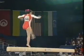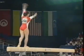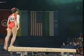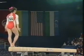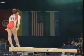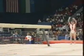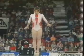And yet another somersault. Concentration for the dismount. And well landed, double pike back. A small deduction on landing as she stepped backwards, but she'll be happy with that routine, as you can see. And a lovely smile. It's all over. She's done the 4 pieces of apparatus.